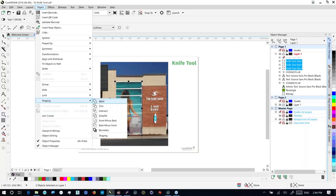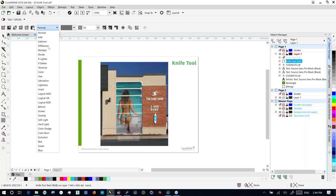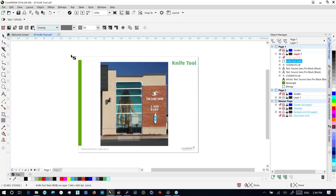And again, I'm not using shortcuts, so I'll just show you by way of menus. So that's again one object, which means that if I jump over to transparency, I can start messing around here. So let's try something like an overlay and see how that works out for us. The overlay is coming in a bit strong, but I can see into the building now, which is cool. So I'll go ahead and cut this back to around 30, much better.